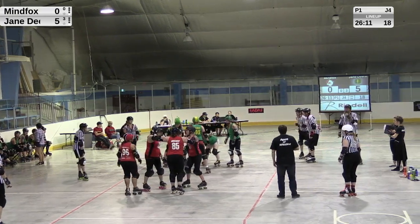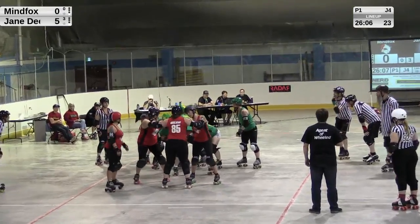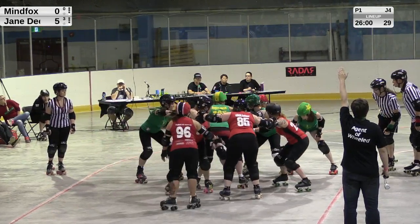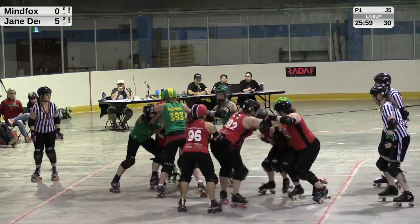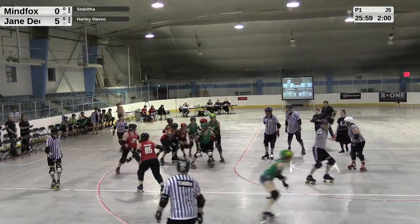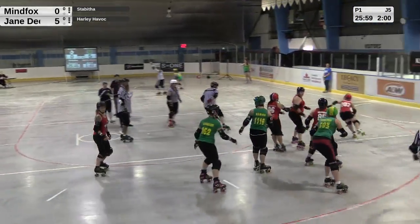Harley Havoc and Stabatha facing off on our Destination Derby Jam line. Both sets of blockers starting far back near the jam line. Some good tripod work from the Deere blockers. Some good offensive work from Mindfox blocker.